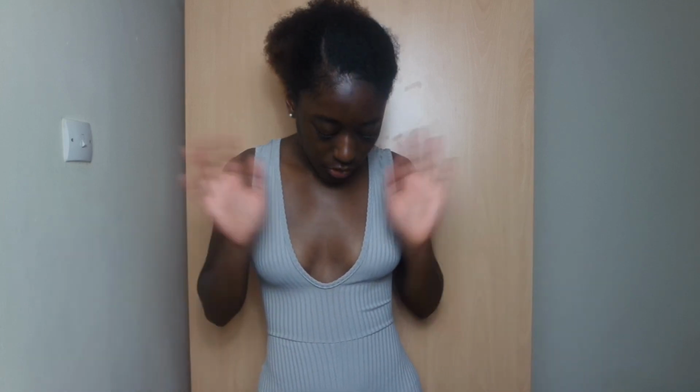It's just nicely fitted. It hugs your figure and it's comfortable. You can dress it up with heels. You can dress it down with a denim jacket and some white Air Forces. It's just a go-to outfit. Really comfortable as well. I like this one. This one's a good one.